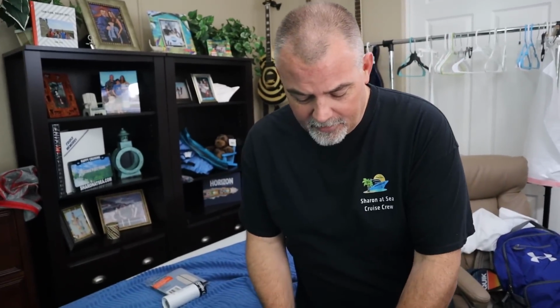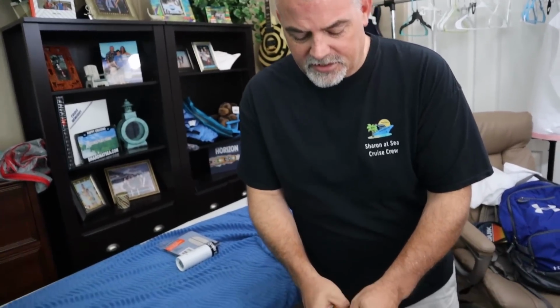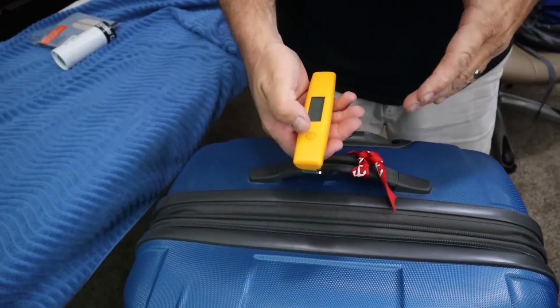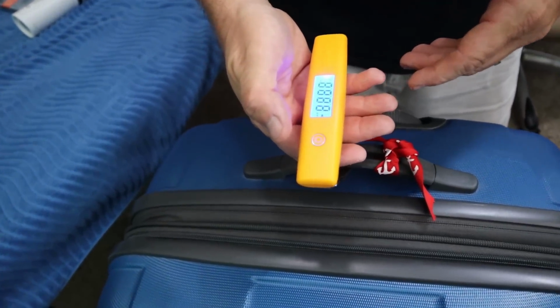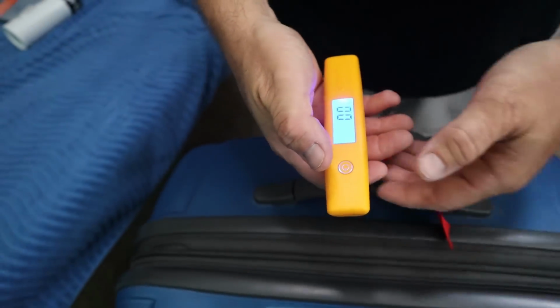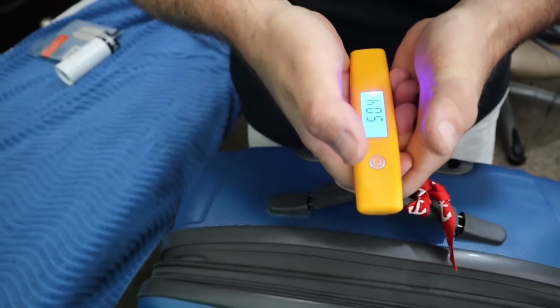So let's take a look at the big luggage right here, and we'll see, 50 pounds is where we want to be. We want to be just under 50. So I'm going to turn this bad boy on. We're going to hope that Sharon's getting a good focal point there. And we're going to lift it up. And there you have it, 49.4. Boom! We did it. One down, one to go. That feels good.